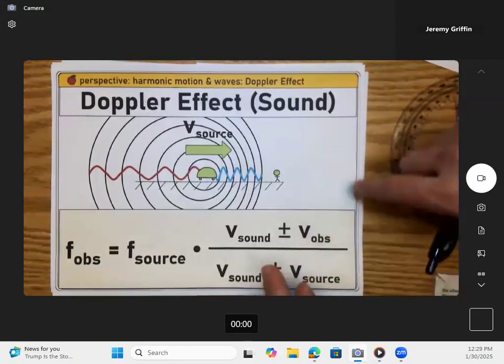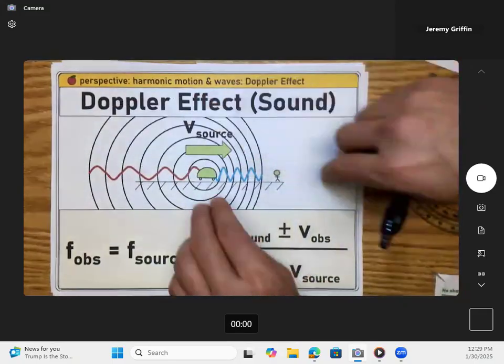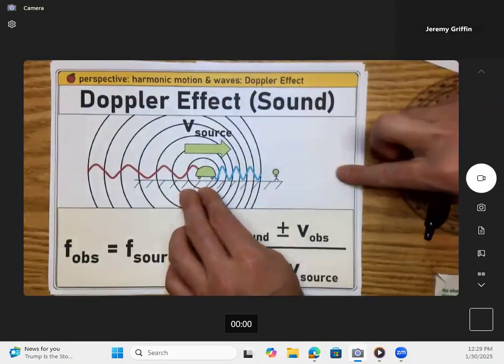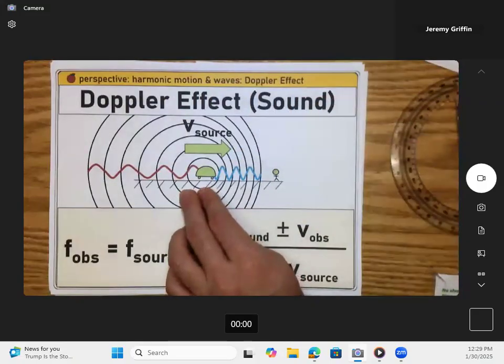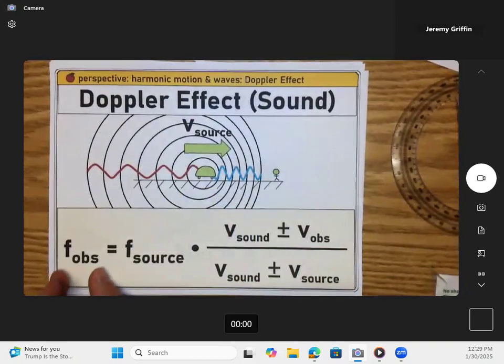Let's do this. Let's have the car parked. I know my picture doesn't match that, but can you guys imagine the car's parked? Let's have the observer running towards the car. Guys, if you're running towards the car, let's start from the end result. Should you perceive a frequency that's higher than or lower than the actual source frequency? A little bit higher, yeah, right.